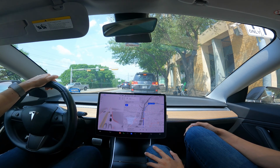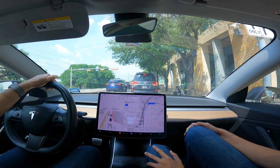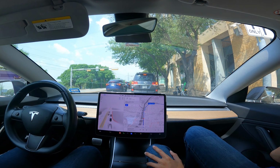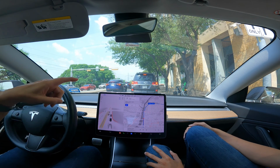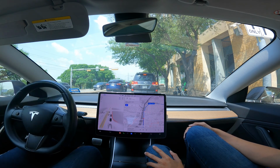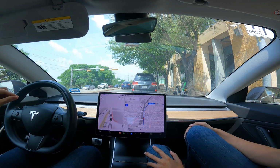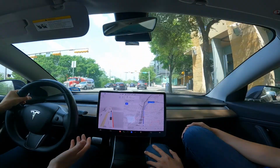Then number two is this is not in LA, right? So this is in Austin, and Austin does not get as much testing as LA, so maybe there's less data to work with, as is evident. You can see that the vehicle is trying really very hard to solve the problem as it drives, which is amazing by itself, right? Once you feed enough data to the vehicle, then over time it knows which lane to turn into. It will be more confident at performing certain maneuvers. But yeah, with my experience, I do think that FSD beta still requires some work to be done.